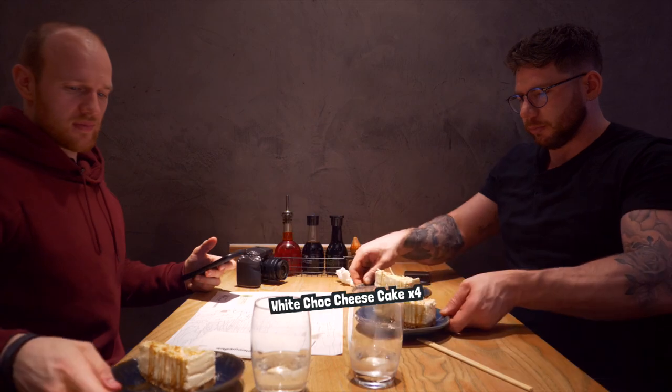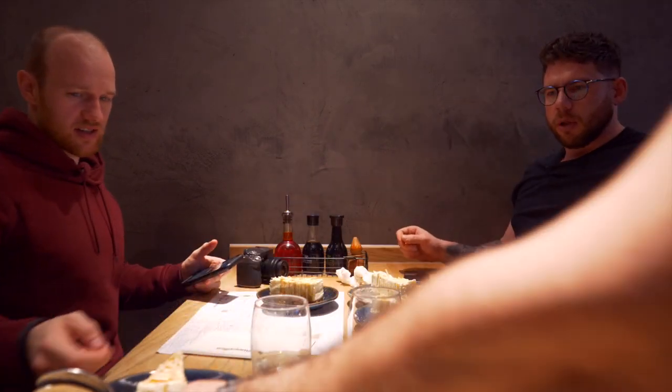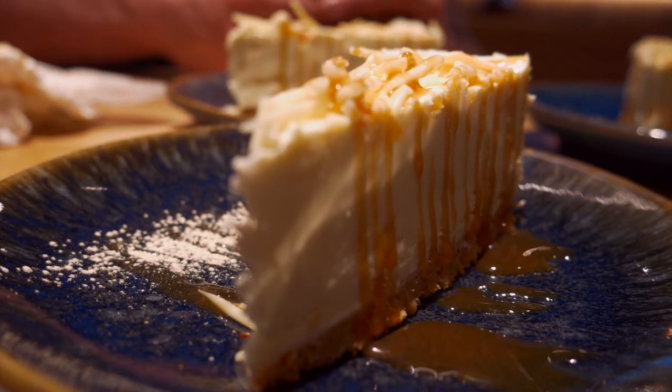Can we get four slices of the cheesecake, please? Yeah, please, thank you. Can I chuck the ginger? Yes, please. Thank you. Oh, here we go. Cheers, thank you. This is easily the best cheesecake ever. Thank you.